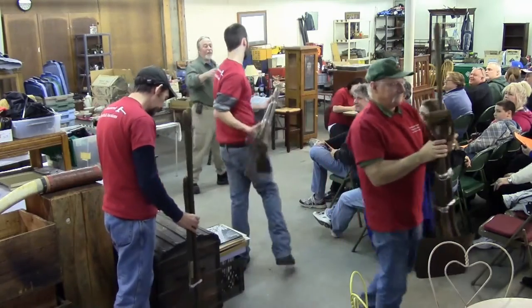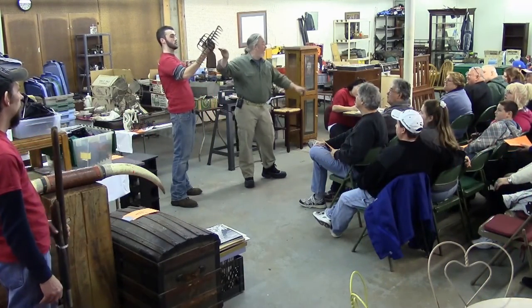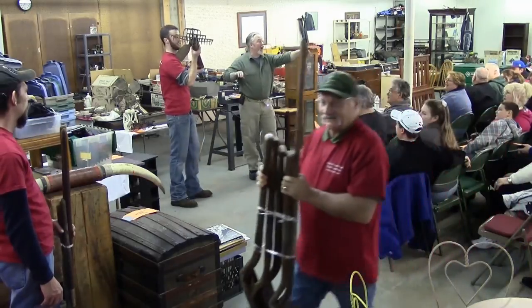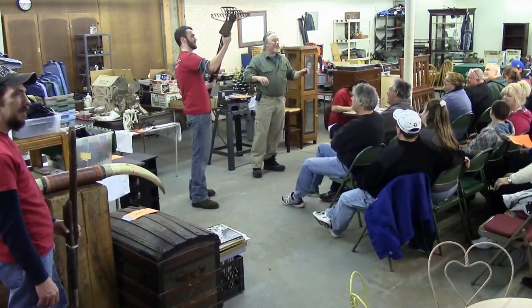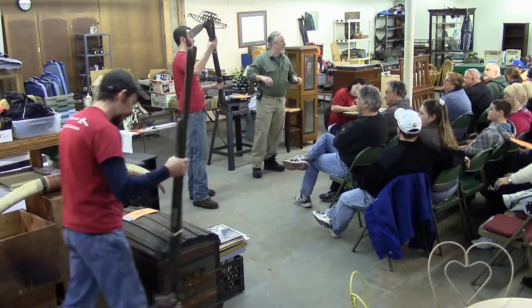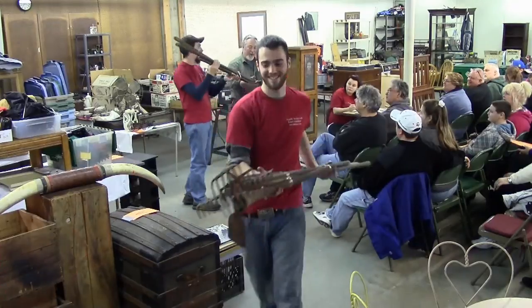Shovels. Now we've got a pickaxe, a couple of rakes, and a hoe. Hey, get with the hoe jokes. $5 now $6. Sold $5 to number 3. Another couple of hoes right here.